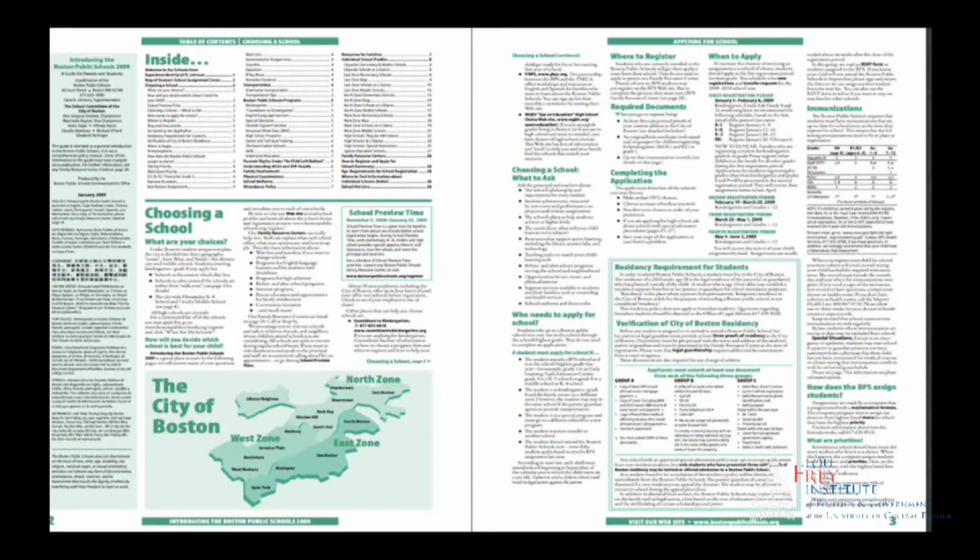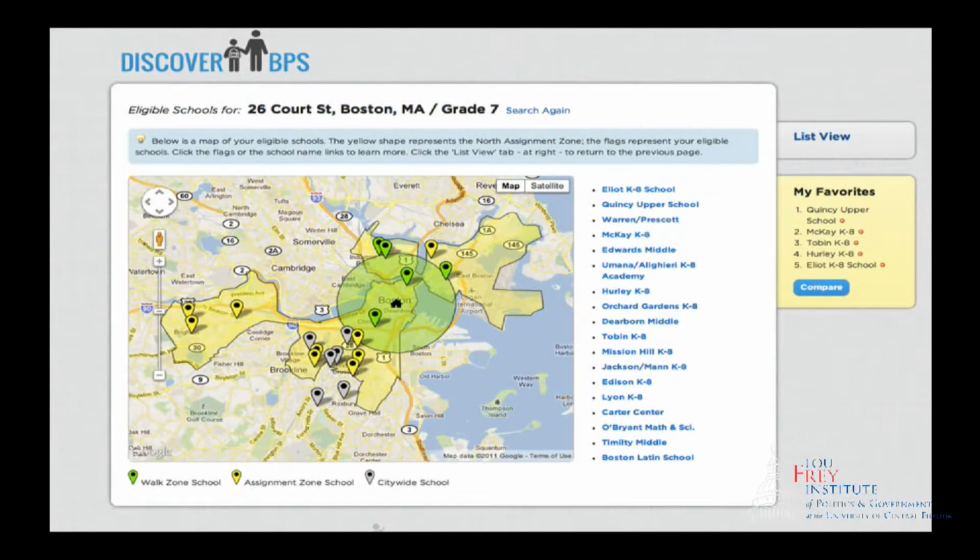And so parents actually asked our fellows, how can you help us change this system? So our fellows built this. This is Discover BPS. It's like Yelp, but for schools, right? It's now a simple, easy-to-use interface that allows parents to easily get access to information about the schools that their kids can attend, the rules in which they need to use to apply. And this is, again, another example of how we're seeing the conversation change.